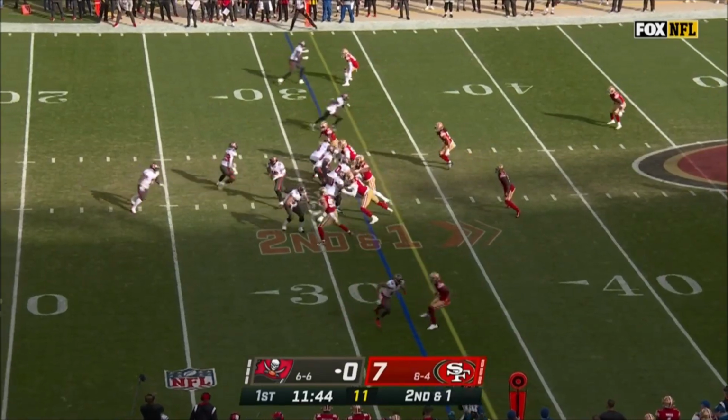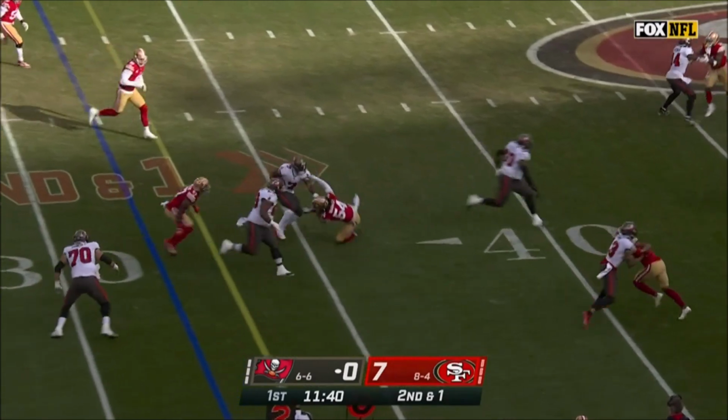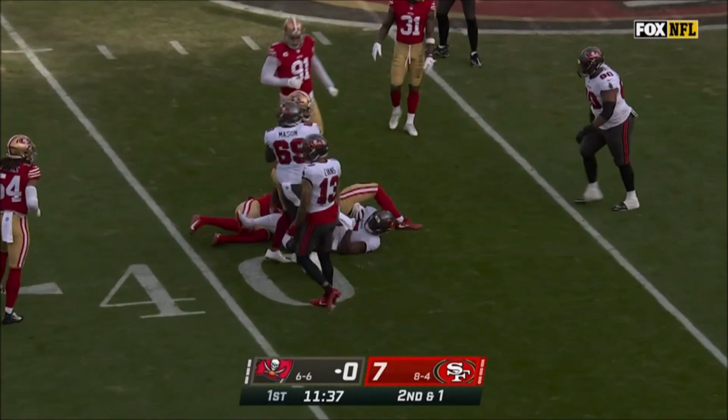Fournette and White together in the backfield. Fake blitz coming. Brady sees it, dumps it. Fournette has blocking. Fournette has a first down and up across the 40.